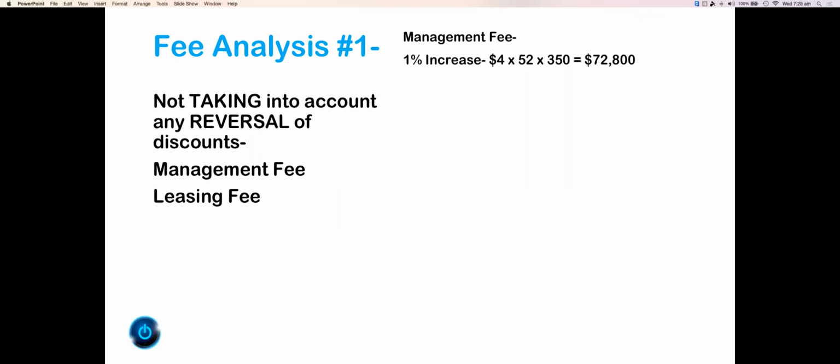In this case, that's on average $4 a week times 52 weeks a year times, let's say we got it across the line, not with 400 doors, but 350 doors. Let's be conservative here. Well, do your math, that's $72,800. And of course, if you do that, you'll also directly impact the value of your business as well.